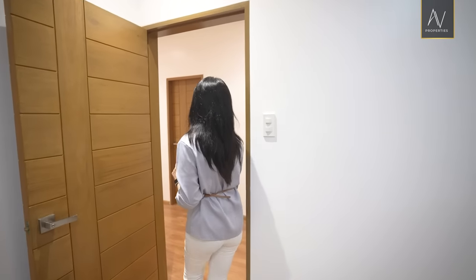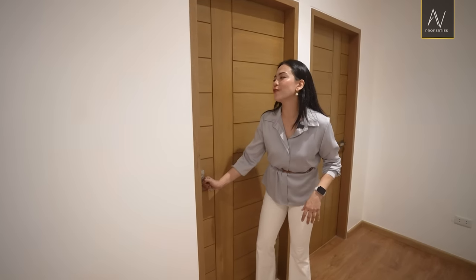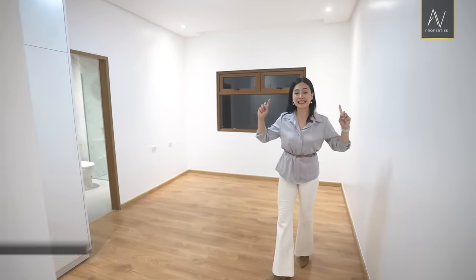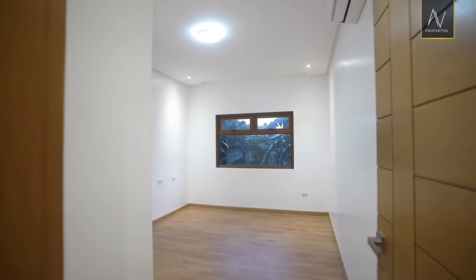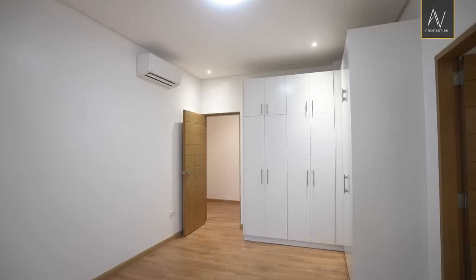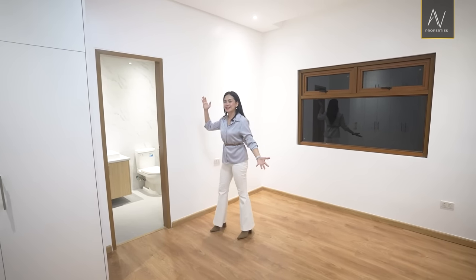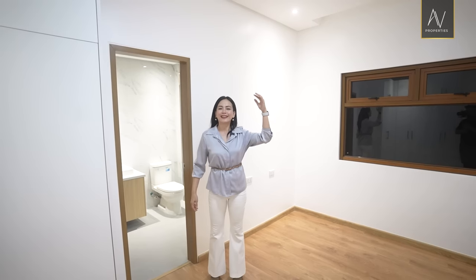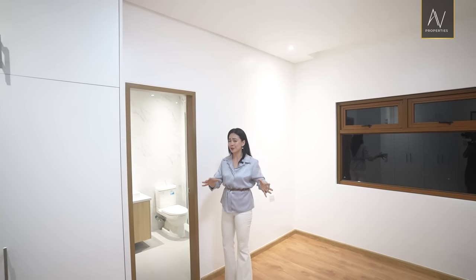Now let's check out bedroom number two. Let's see if all the bedrooms are all the same. So yes, it features high ceiling. What we love about this property is its uniformity in a way, continuing the theme from the first level. So you've seen high ceilings on the ground floor. It also features it on the second level. So yes, you could actually, I think, incorporate a hanging chandelier or a little one in one of the bedrooms if that's your thing.